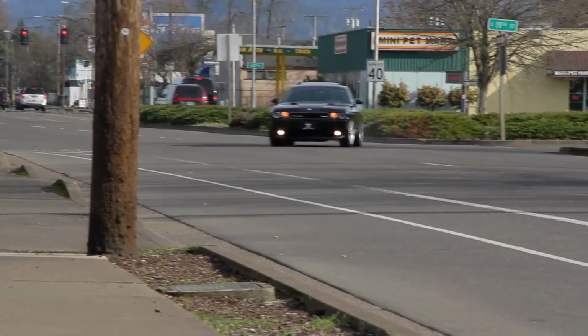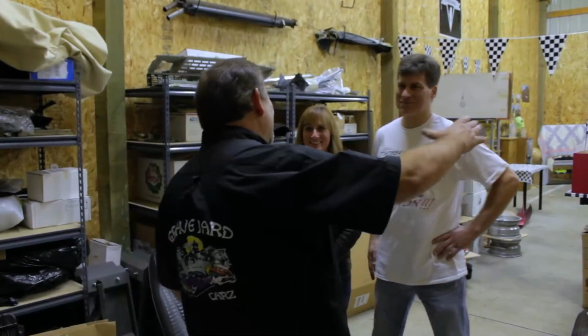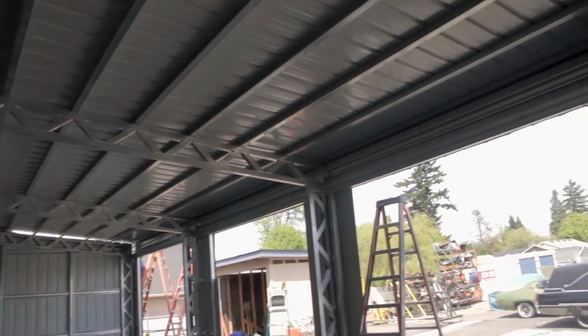This last year has been absolutely amazing. We made major progress on all of our cars. We've got deals in place for new cars to come out and be restored. And our shop has transformed from what was once a dark cave to now a big, beautiful new facility that everybody's excited about working in.